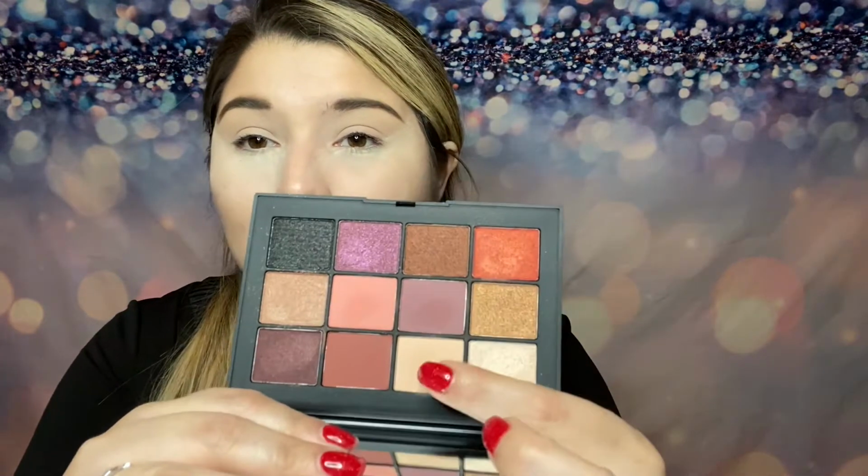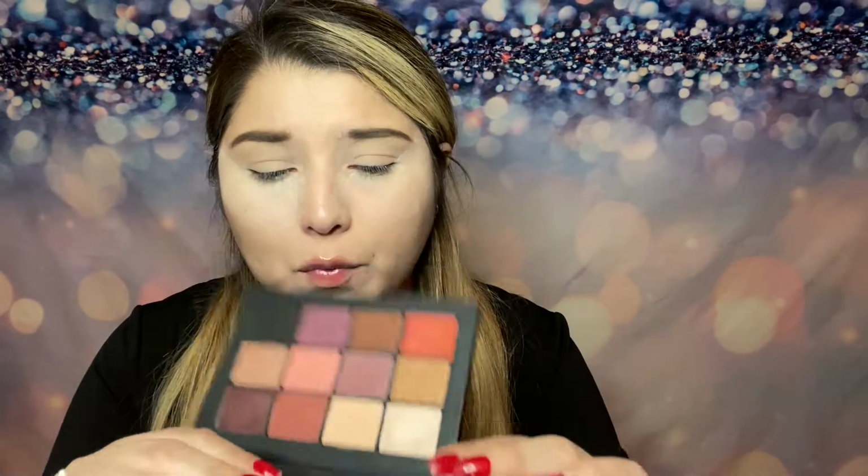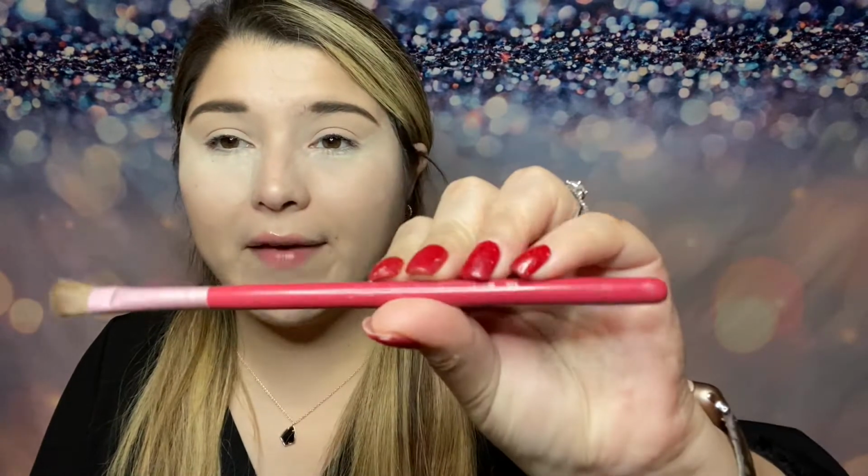Now I'm gonna go in with this one right here. This one is Roleplay, no. Code Red, no. I'm gonna go with this one. Again, the shade names are not on the actual palette. And I'm gonna just put that all over my crease. I'm gonna go in with my Sigma brush, E70. I've had these brushes for over 10 years and I'm just obsessed with them. They're good brushes. And oh, I forgot this one also has a mirror, so that's really exciting.